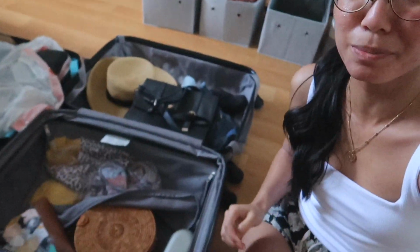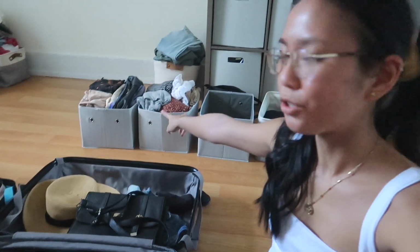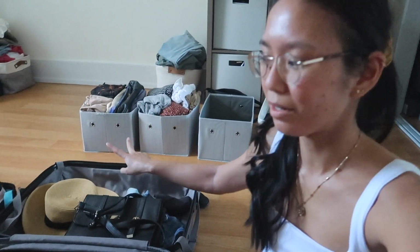Okay, so that was actually pretty quick. I cleared out my suitcase, but I left in some things that I might take with me. But yeah, I just filled up those 2 bins right there with all the stuff that was in here. I thought it would take up more. I have 2 extra that I could have used, but I only needed those 2, so that's good.